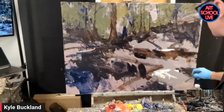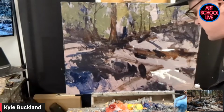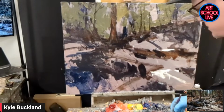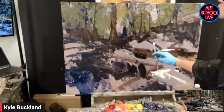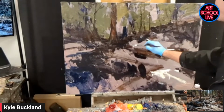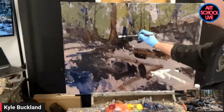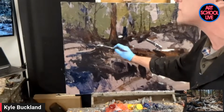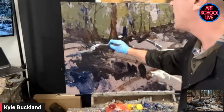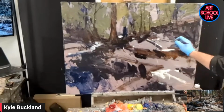Is that pure white you're using? This is a titanium white with just a little bit of a permanent yellow deep added to it. And I'm just looking for some real light areas right now, just again to map out where these light areas go, just like I did with the accents. I don't want to do too much of this.